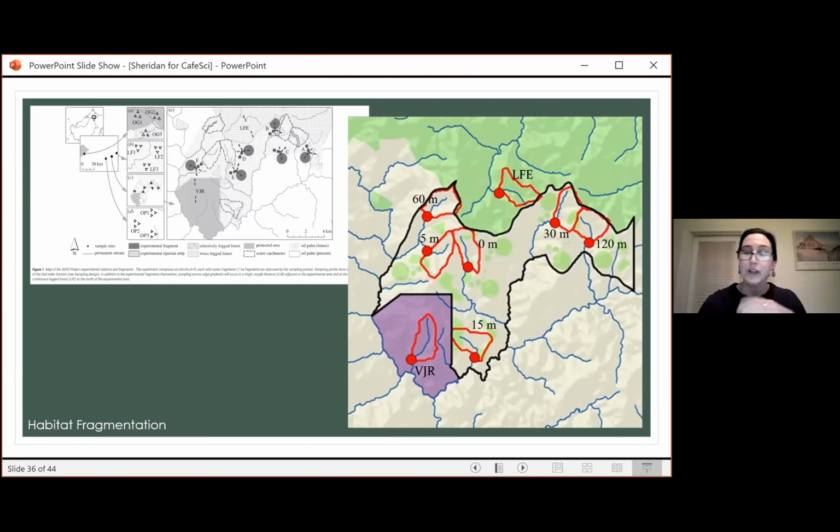So I wanted to know, as you increase that buffer size, meaning as you preserve more forest around those streams within a larger oil palm landscape, do you get a linear increase in diversity, or is it curvilinear? Do you see sort of an exponential growth? The reason I wanted to look at that was so that we could make recommendations for how oil palm plantations are designed, meaning what is the size of buffer left around streams that's going to maximize the preservation of biodiversity on those streams.